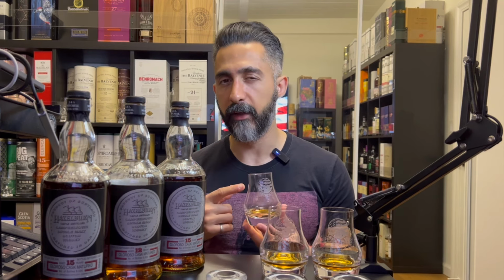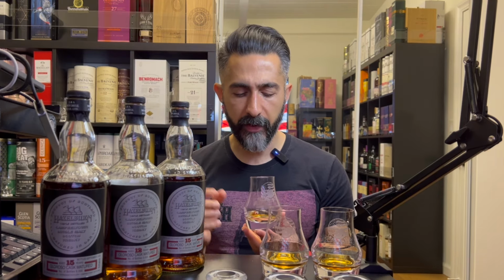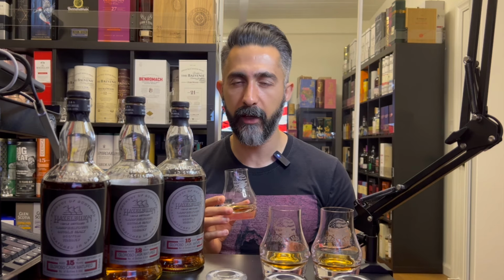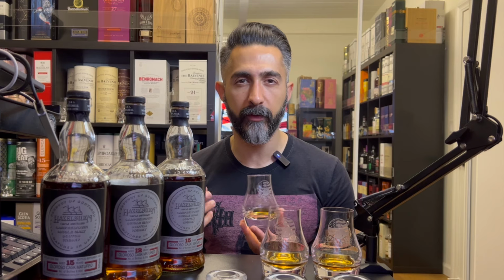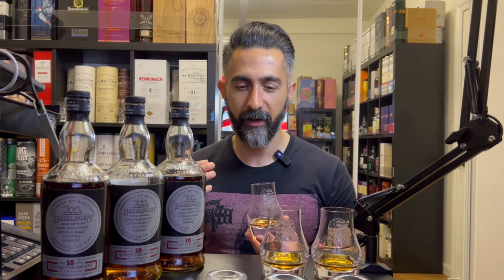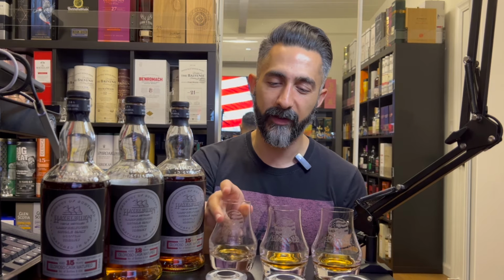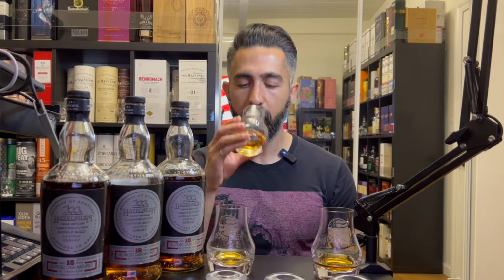There's also some peat in this. I have to say, even though it's not supposed to be peated, if you have a sensitive palate, you will definitely pick up some peat here. That's very nice. I think this really is tending towards being a cherry bomb though. That cherry influence is quite prominent. It's definitely not letting the spirit come through too much. I would definitely say that this is a cherry bomb. Okay, let's go to the second one.